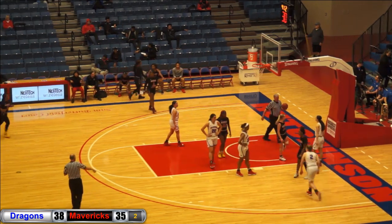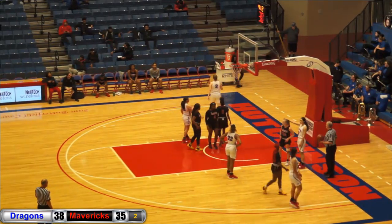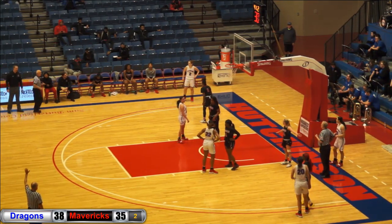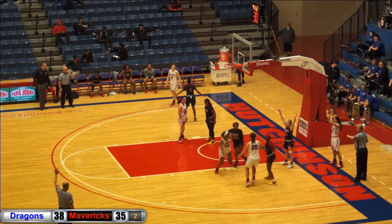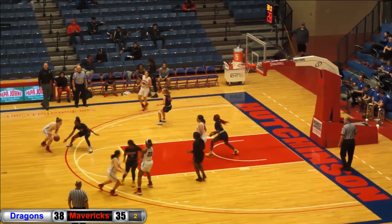Actually got her down for 3, Rusty. Yeah, they did. Yep. All right. So that's pretty big. She's by far the best player out there for Northwest Kansas Tech, although the others are playing very, very well tonight. 41.2 to go. Hutchinson will inbound. That's only the second team foul in this half against Northwest Kansas Tech.